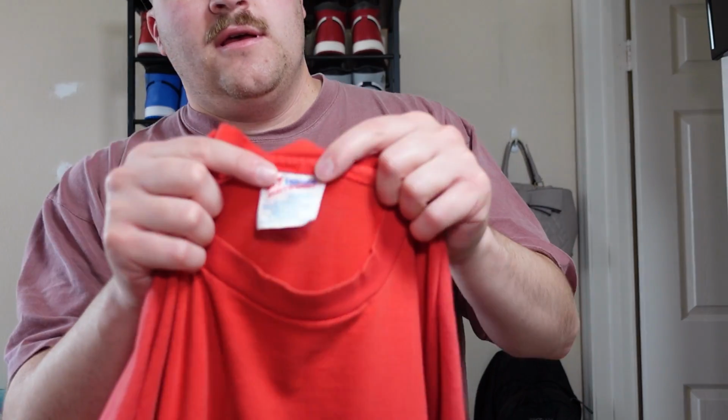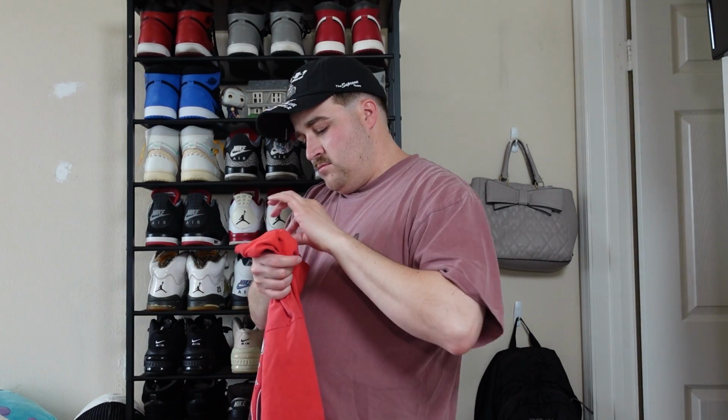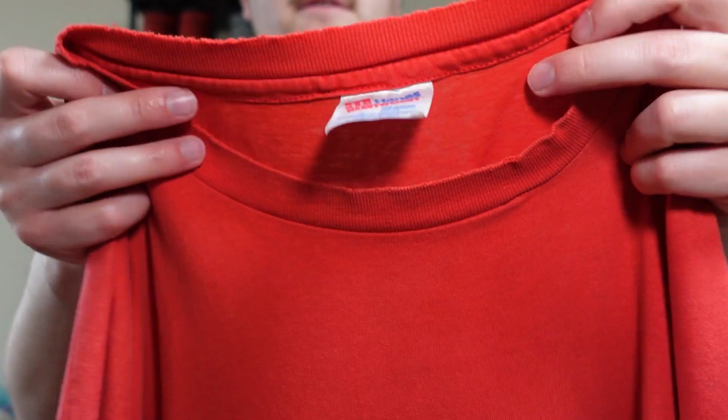This is an early 90s t-shirt on a Hanes heavyweight tag. It is a double XL, so this is another shirt that I'm never getting rid of, so I'm gonna have to tailor it so that way it fits. What I like about this shirt so much is the color and the fade of the red. The distressing on the collar right there, you got a nice distressing right there. That really adds character to it.